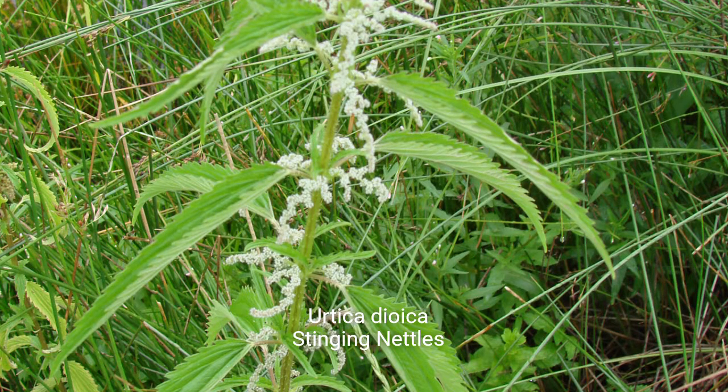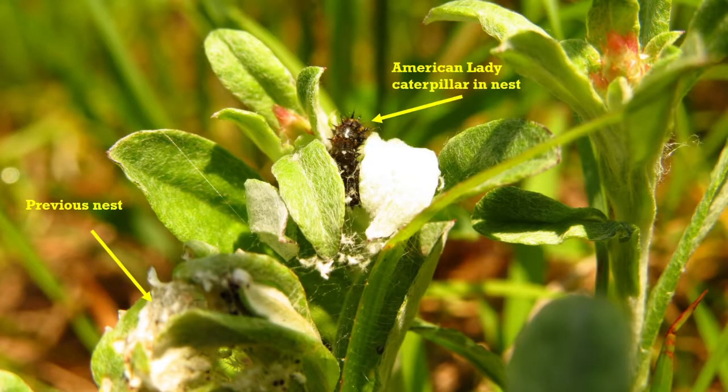Needless to say, poking around in the stinging nettles to try to find caterpillars has certain disadvantages. And so here at Butterfly Ridge, we've planted a lot of false nettle. And last year, we actually got pretty good at finding the caterpillars in the false nettles. One thing with the Vanessa caterpillars is they tend to be very messy caterpillars. Their nests are really messy. They're very much the way I like to live in my office, and my wife doesn't care for it very much.